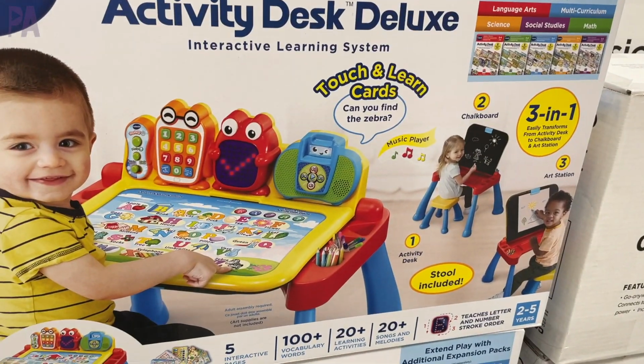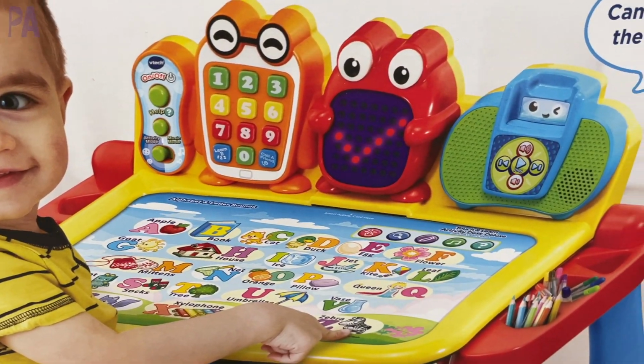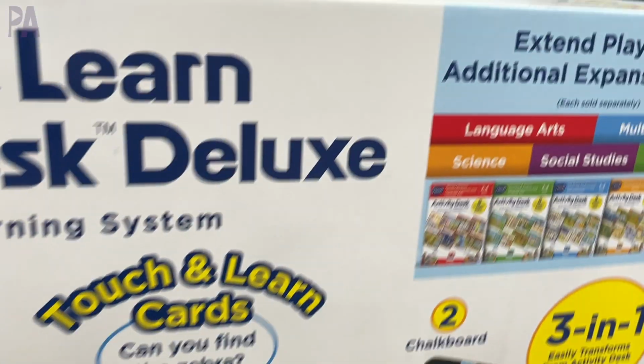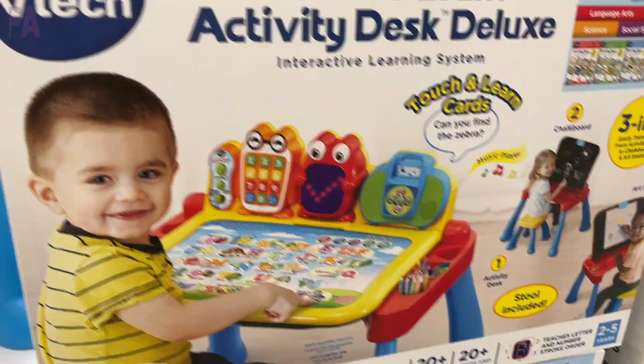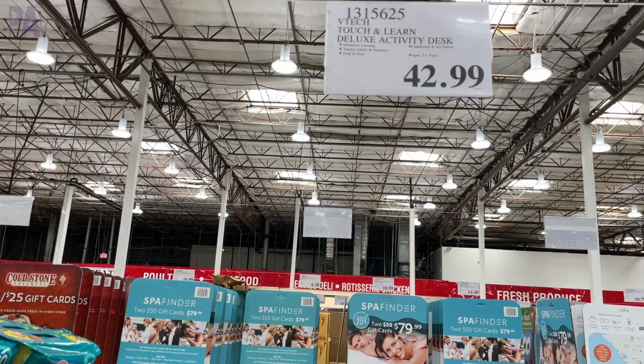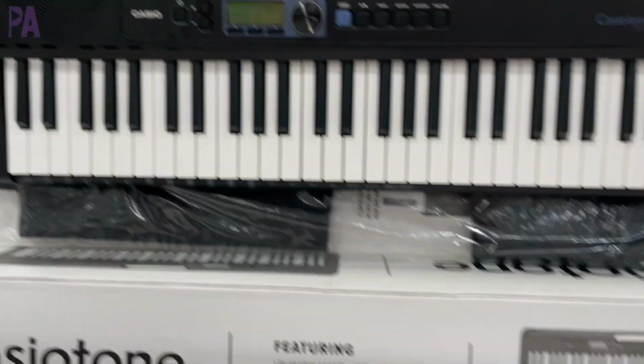The VTech Touch and Learn Activity Desk Deluxe. This one is great for toddlers. It's a little desk, it has a stool, and there's all kinds of buttons and things to push. Touch and Learn cards. Plus, you can extend the play. They sell additional expansion packs on this one. This one is $42.99.